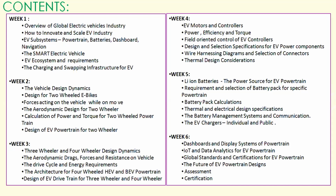Then the thermal design considerations. And also we give you some knowledge there about the lithium ion batteries, so that you can take the benefit of the lithium ions into the powertrain side.